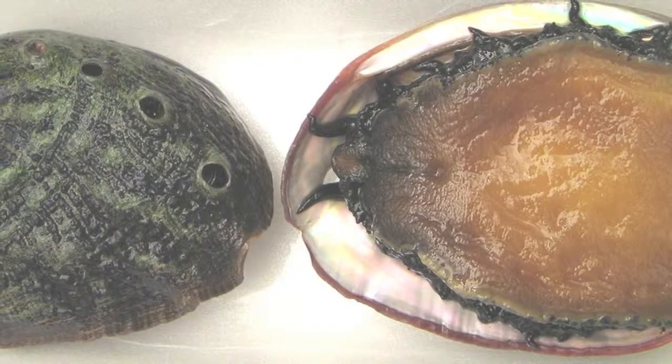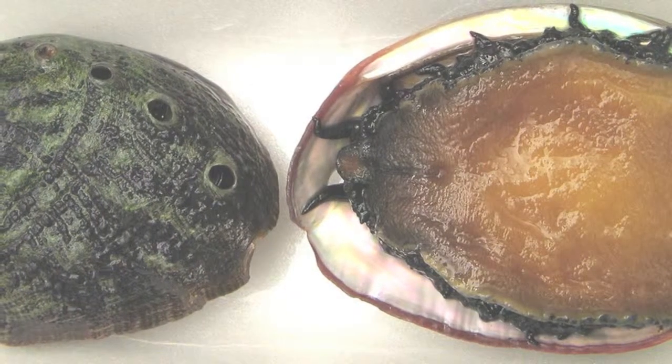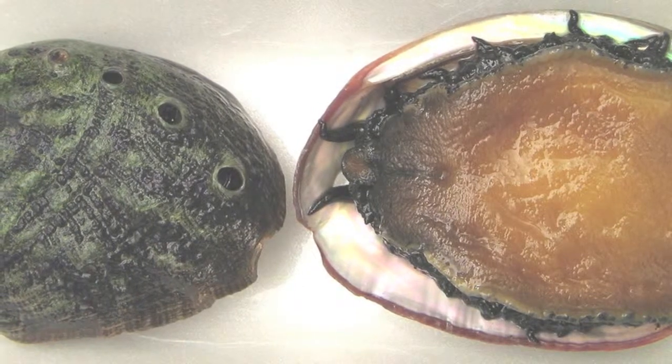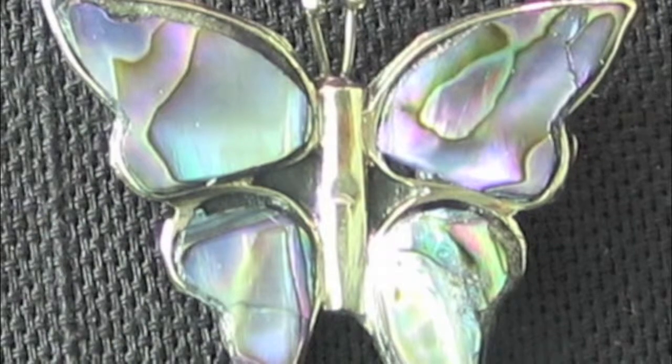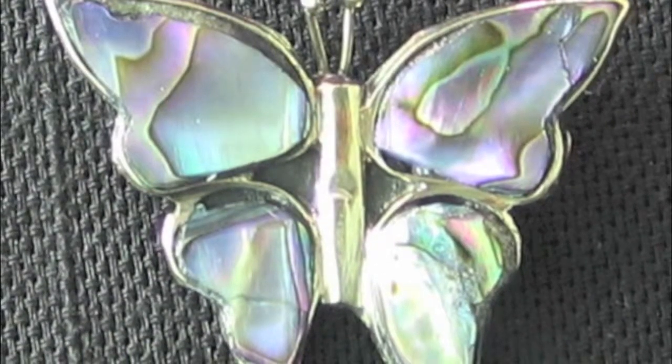They use their specialized zipper-like tongue to scrape algae. The inside of the abalone shell is very shiny. It's called the mother of pearl, and it's used for decorations and jewelry.